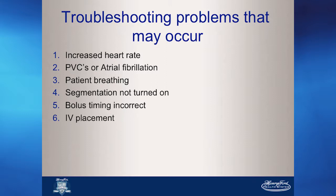We're able to delete recon windows, which gets rid of that whole segment and goes to the next one. What Segment Plus does is it takes all those segments that are scanned during gating and lines them together. So when Segment Plus is turned on, everything looks jagged. You just go back and reconstruct those in Segment Plus. Problem solved. Bolus timing and IV placement, can't really do anything about that. And patient breathing, you can't do anything about that.